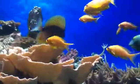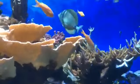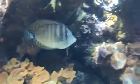How many different species of fish are in this particular exhibit? I think it was 16 species of fish. Yeah, 16 species of fish, 22 species of coral. Wow. Who's this guy right here?